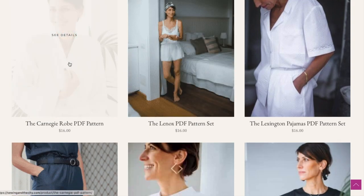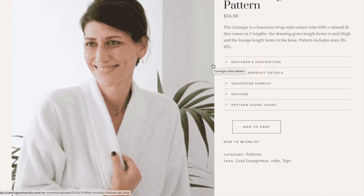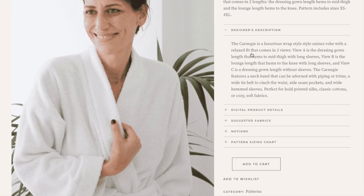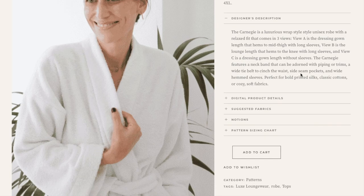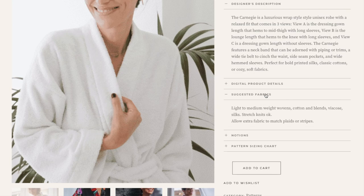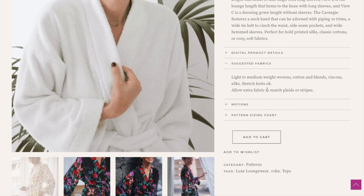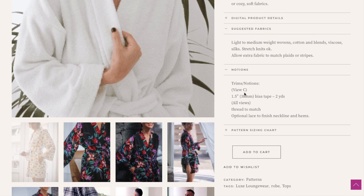All right, here's the Carnegie robe. Luxurious wrap style unisex robe with relaxed fit that comes in two lengths. There's a dressing gown length that goes to mid-thigh and the lounge length hemmed to the knee. Pattern includes all the sizes, extra small to 4X. Features a neck band that can be adorned with piping or trims, a wide tie belt to cinch in the waist, side seam pockets, and wide hem sleeves, perfect for bold prints, classic cottons, or cozy soft fabrics like cotton and cotton blends, viscose, silks, stretch knits. Okay. Notion wise, we need some bias tape and optional lace.